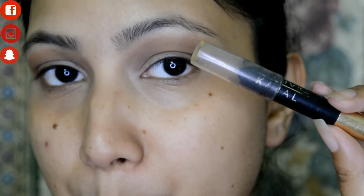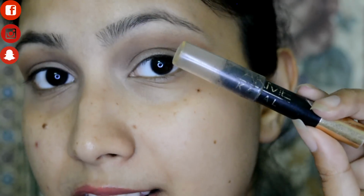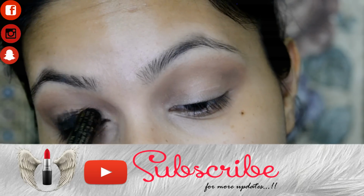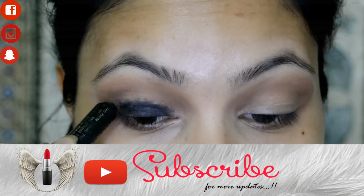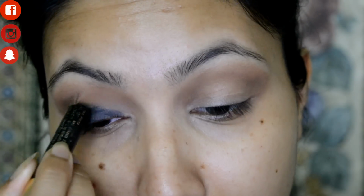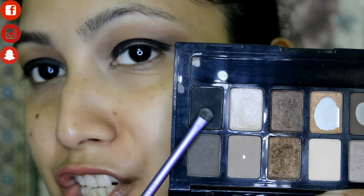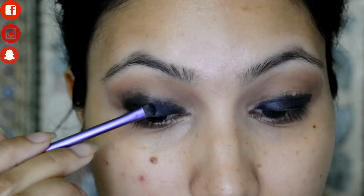And now for the black base, I'm going for this Lakme Kajal, and this is from the classic range. And I'm applying this all over my lids. And now to set my black base, I'm going with this black shadow from the Maybelline Nudes palette again. And I'm just going to set this.